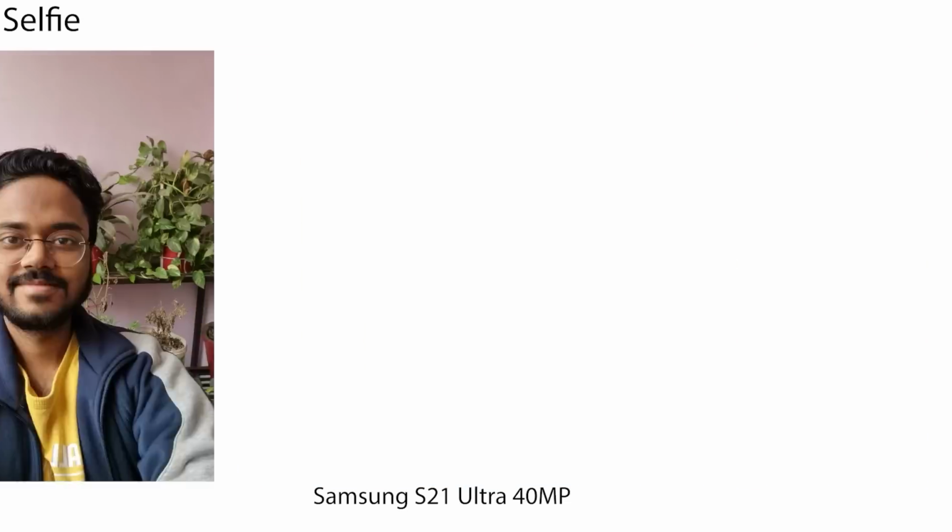The skin tones on the S21 Ultra look 100% accurate, whereas the Mi 10i was unable to balance the exposure on my face, and the skin tones do not look true to source. After switching on the 40 megapixel mode, firstly you get a slightly wide result, and secondly the sharpness improves significantly. Facial details and facial tones look very good on this image.